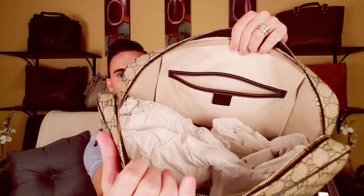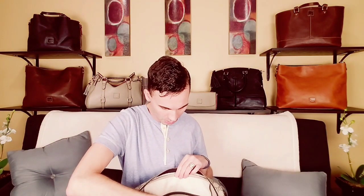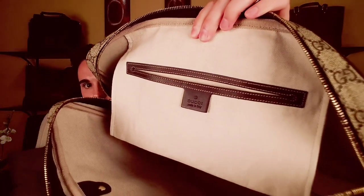Because I did see some that were like a darker interior, but I actually like this lighter interior better. Let me take out the stuffing. I'll throw it over there. Oh, there's cards in here. I'll show you the cards in a second. But it's basically one big opening, and it just has the one slip pocket back here. And I think it just says Gucci made in Italy on that leather tab right there. And the other side, there's no pockets or anything. It's just where the handles are attached, like the rivets.